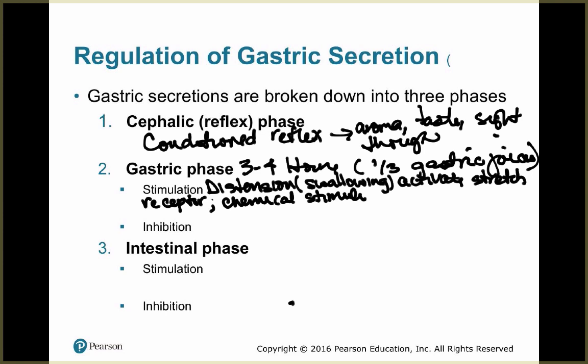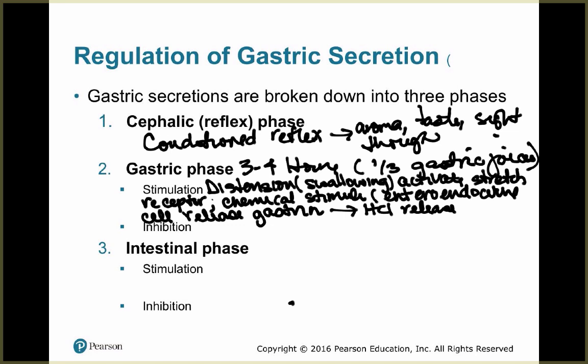And basically, once those endocrine cells release gastrin, that release of gastrin then is going to trigger HCl release from the parietal cells and activate enzyme secretion. So that's stimulation of the gastric phase, right?